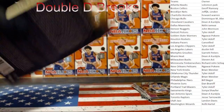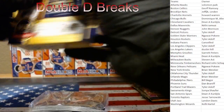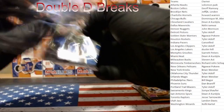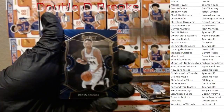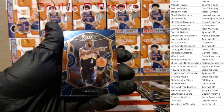All right, so Wiseman and Ball coming up. You gotta call it, right? We're not talking base either. Shimmers, numbered, autos, something. Well, I don't think we have an auto, but let's see what we got. Jason Tatum, Kenyon Martin, Sabonis, Zach LaVine, Devin Vassell, Burtons, Quickly, Porzingis, Zion, Chris Paul, Devin Booker, Kira Lewis Jr.